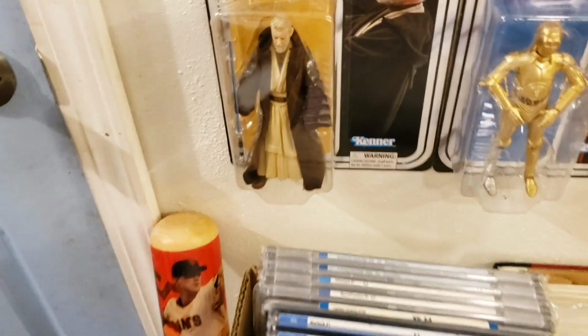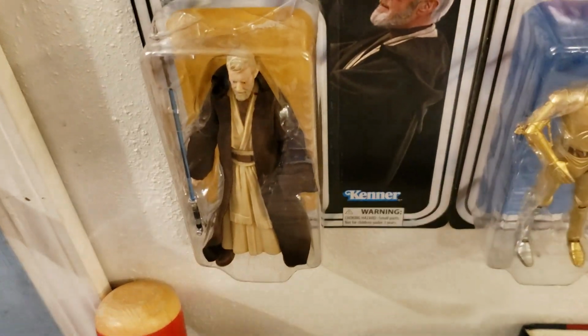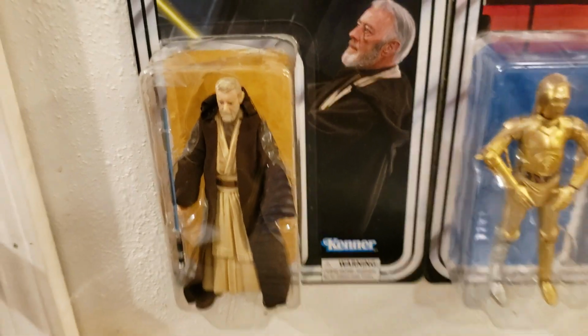Hey, before I even get started, we got an Obi-Wan Kenobi Disney Plus show announced. Who's hyped about that? Alright, guys.